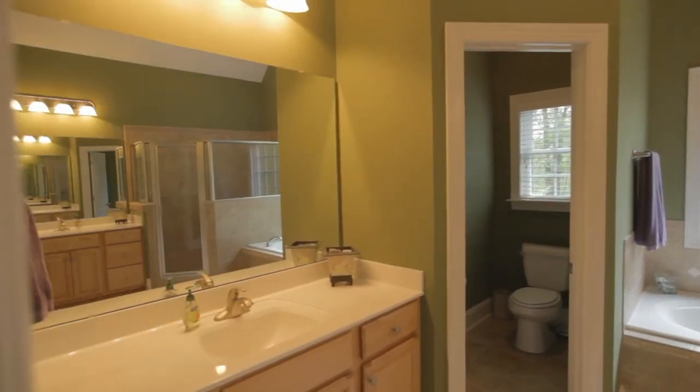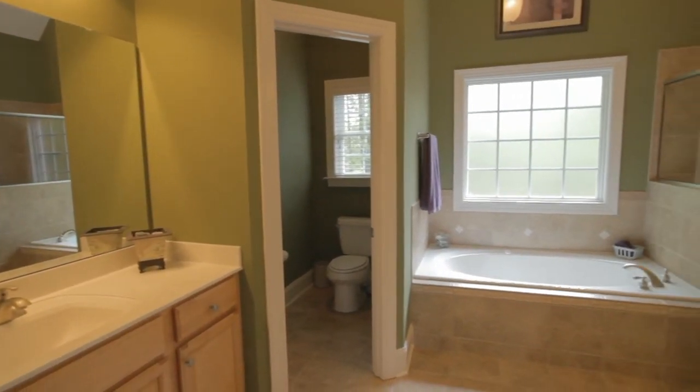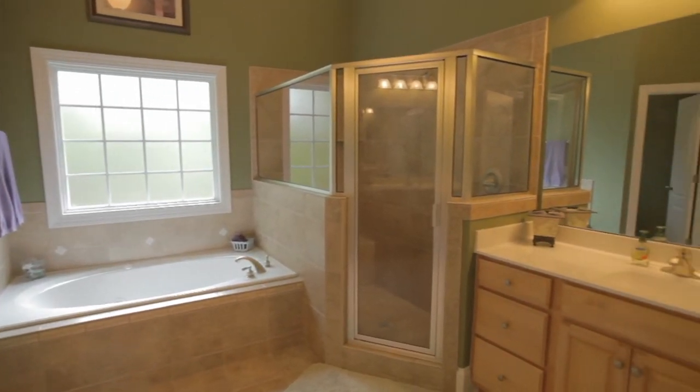and a luxurious master bath. The bath is well appointed with separate dual vanities, separate water closet, a jetted garden tub, and walk-in shower.